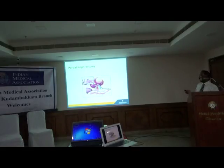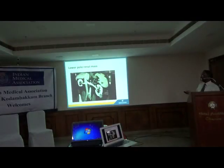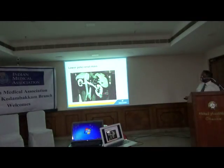This is how we do it: we clamp the vessels, and once we clamp the vessels, we go in for a partial nephrectomy. This can also be done laparoscopically. The robotic advantage is the vision, because of which we are able to close the collecting system much better. This is one of the first cases we did.